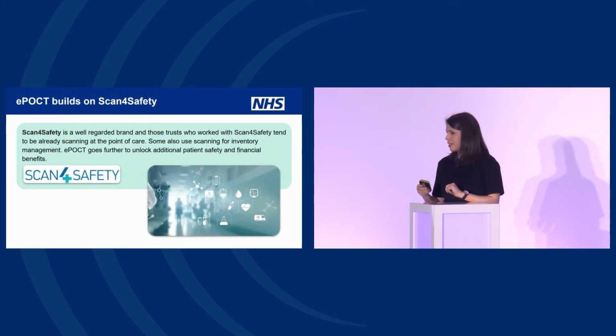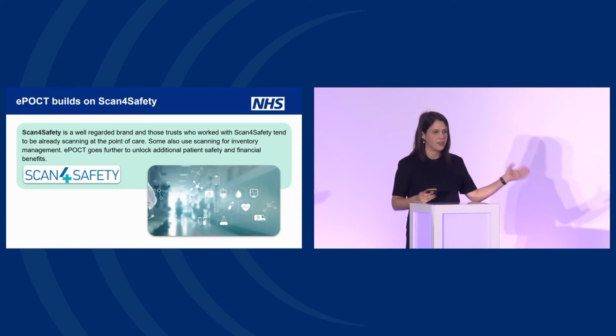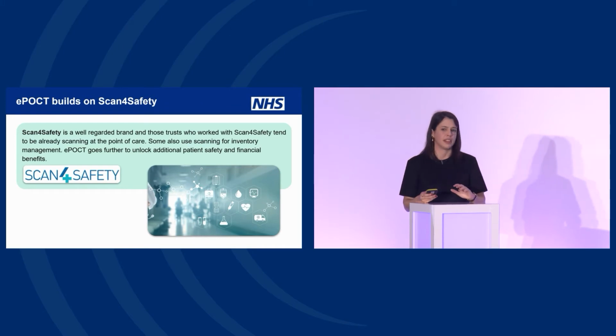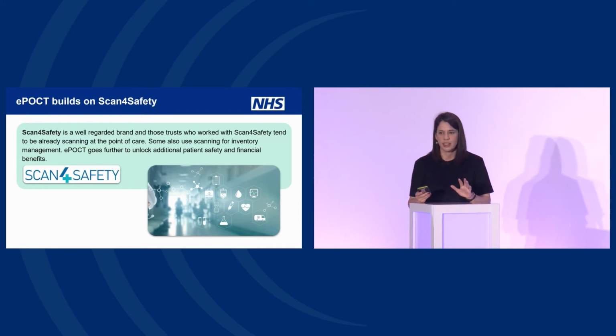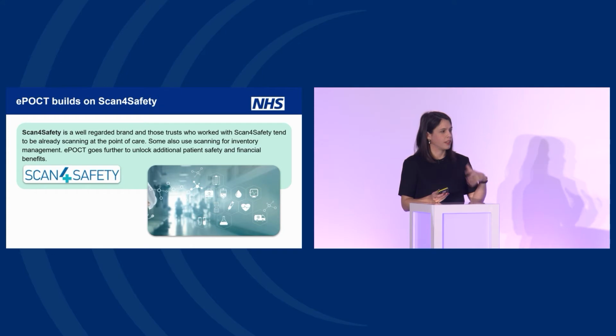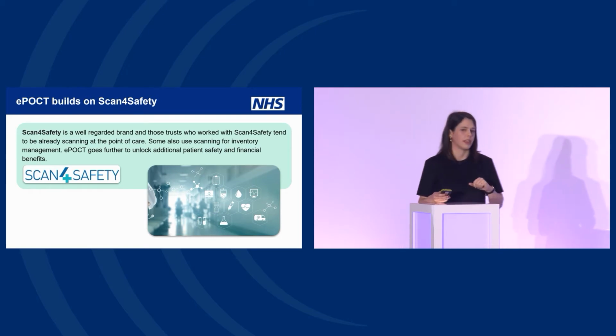So you might be thinking, well, this sounds awfully familiar. We have Scan for Safety, and with the spirit of alignment of policies at the centre, I want to take a second to appreciate the groundwork that Scan for Safety laid for this programme. Scan for Safety is a very well-regarded brand that the trusts we work with really trusted and used to set the foundations for their scanning programmes. And what ePOCT does is try to come in and unlock some more of those patient safety benefits, so thinking specifically about point-of-care traceability.